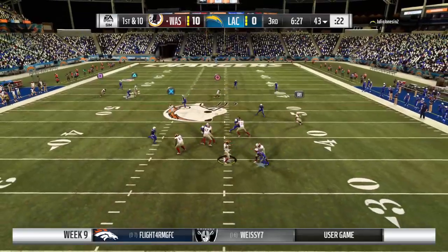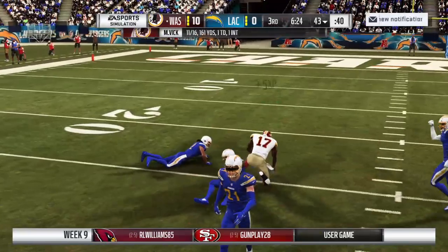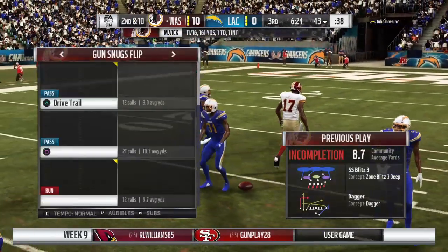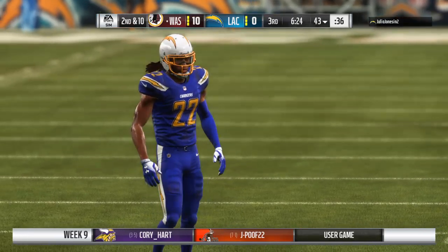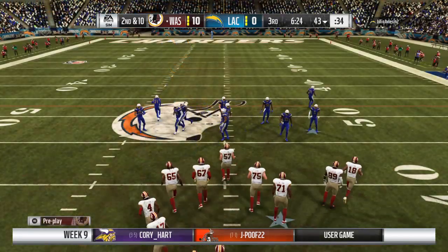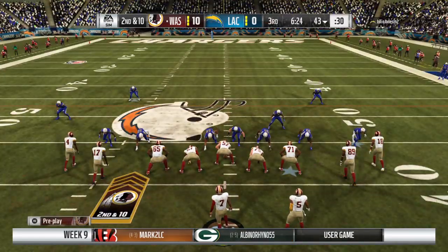Back to throw now on 1st down. He couldn't quite hold it. Got hit. Ball pops out. Incomplete. We've seen good cover skills on display throughout this game, really from both teams. And there's another nice example there of them making it difficult to complete a pass.